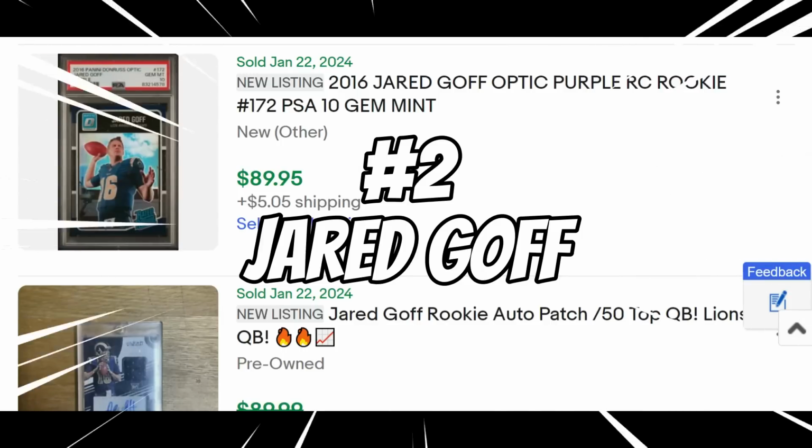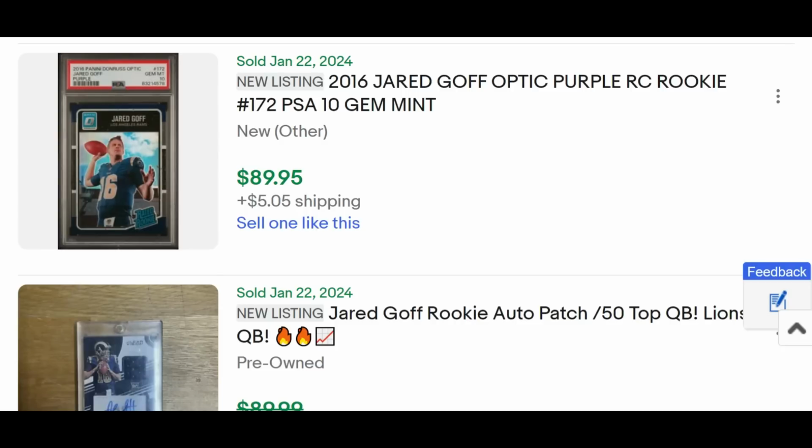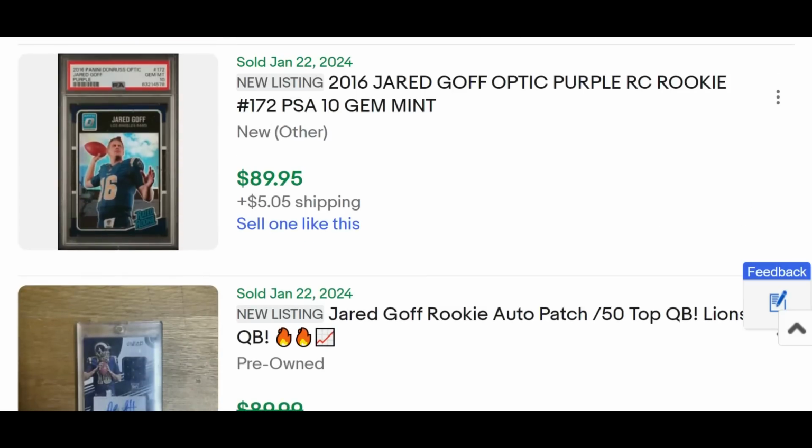Number 2, Jared Goff. The Detroit Lions have advanced to the NFC Championship game after beating my Tampa Bay Buccaneers 31-23 on the afternoon, and this was a back and forth battle, man. Both quarterbacks had a lot of success. I mean, Baker threw for 349 yards and 3 touchdowns, but also had 2 interceptions. One of those was a tipped ball.